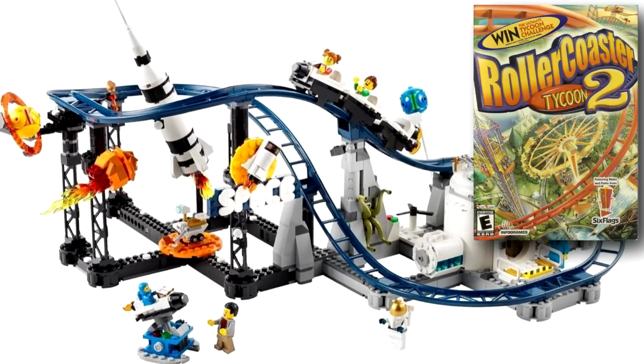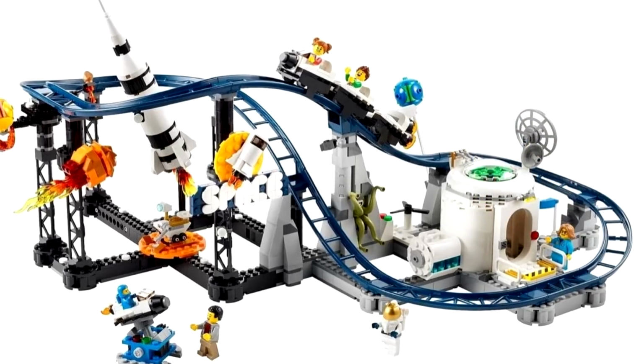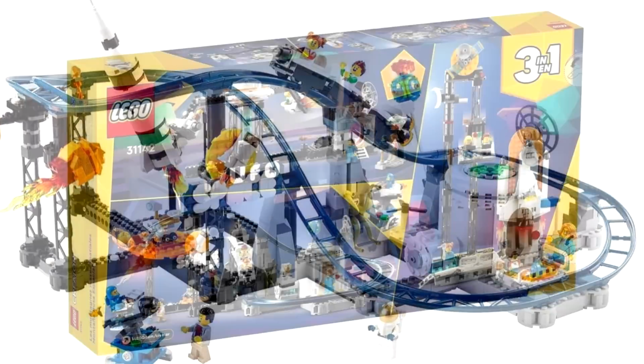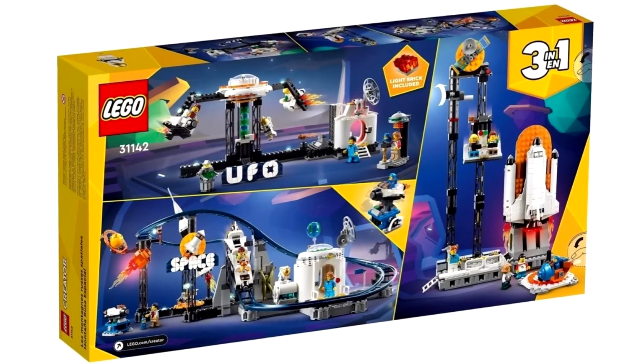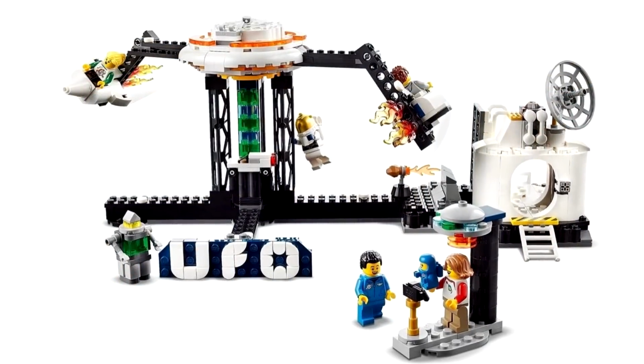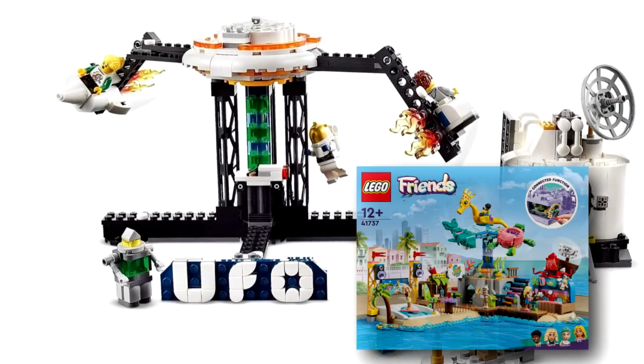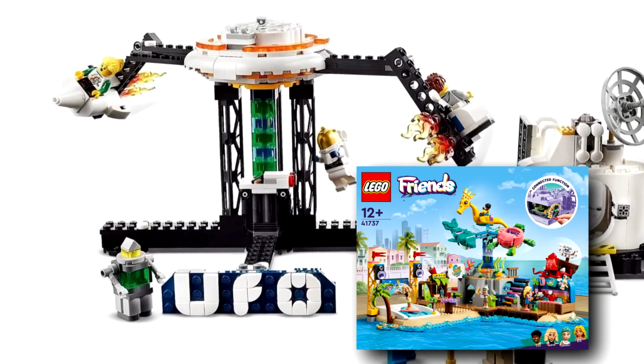As a Roller Coaster Tycoon hardcore fan, I really love seeing LEGO roller coasters in general. And this is a 3-in-1 set, so we do have two other builds, and these are even more amusement park rides where we have a UFO spinning ride, which looks pretty cool, though we are getting a spinning ride with LEGO Friends this summer as well, and that set looks great as well.